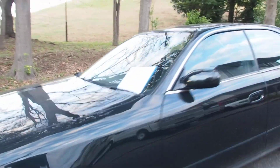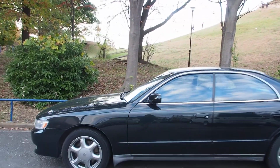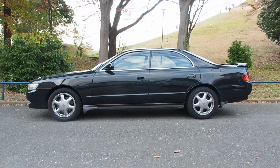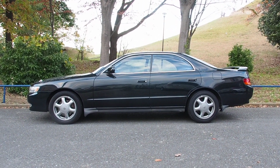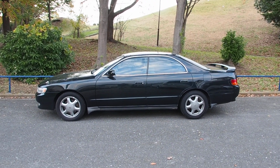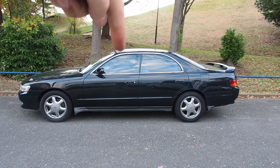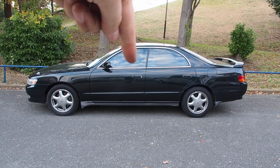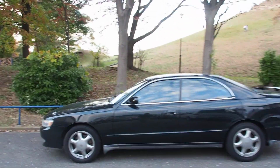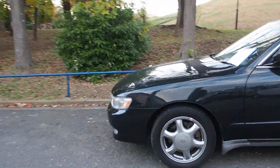I'm just going to show the profile because I love the look of these from the side. It looks like a nice long hood there, but when you're driving, the hood feels short. And I think part of the goodness of driving this comes from the feeling of being right at the pivot point between the front suspension and the rear suspension. I'm not sure, I could be making that up, but it has a quite unique feeling in that respect.